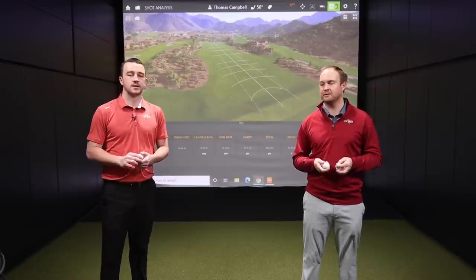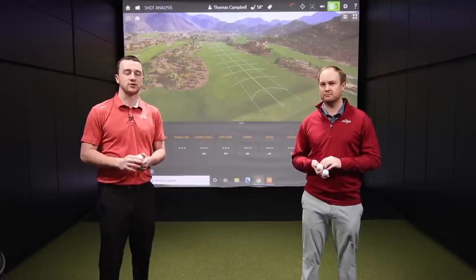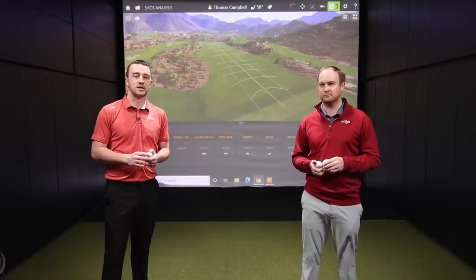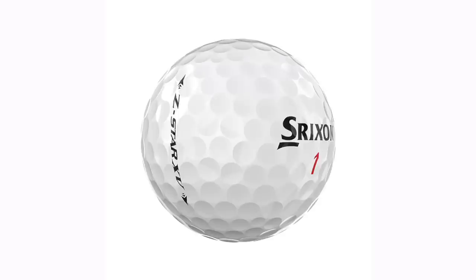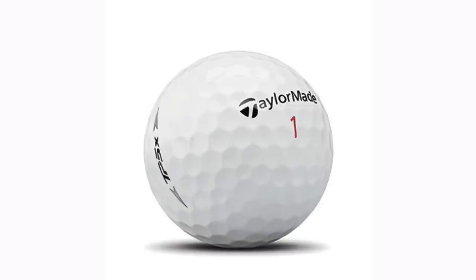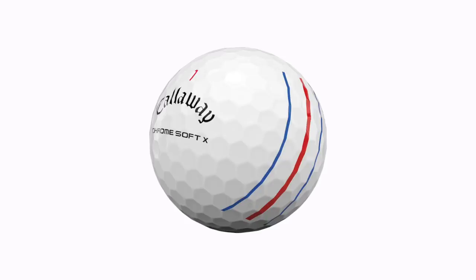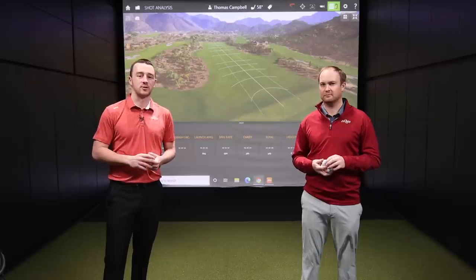And so today we've got 5 golf balls, kind of the firmer or higher launching versions of each of these manufacturers' premium offerings. So for example, in my hand, I've got Srixon Z-Star XV and Titleist Pro V1X. And then Thomas has TaylorMade TP5X, Callaway Chrome Soft X, and the Bridgestone Tour BX. So each of those are going to be fit for maybe a higher swing speed player.